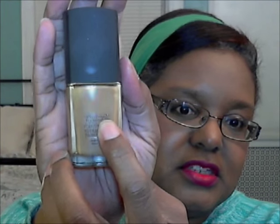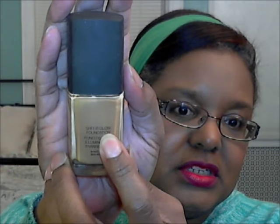NARS Sheer Glow. Sheer Glow is in the back. You can't see it, but there you go. Sheer Glow Foundation in Macao. I love this. But can I tell you, it is thick as all hell. Thick as all hell. So you know how I use it? I'll show you.